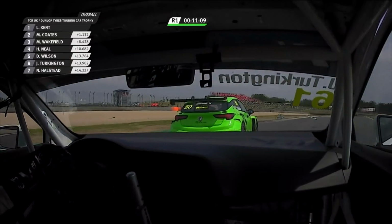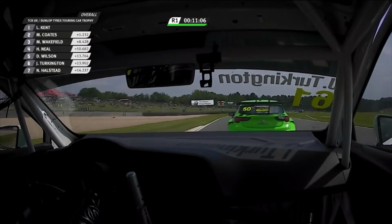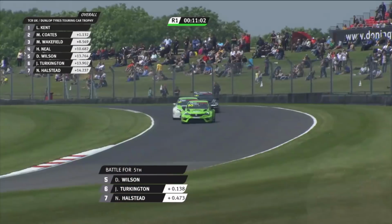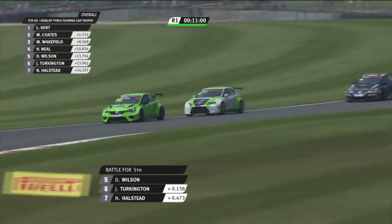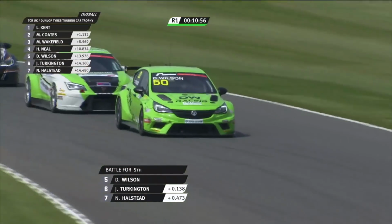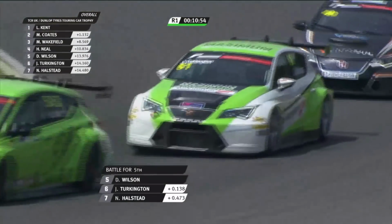They both hook up the apex, there's no way through, and Nick Halstead is still right with them as well. So 3 cars fighting over 5th position here, and the 3 of them separated by just a fraction over half a second at the line. Down the hill they go then. James Turkington still very much getting used to this car, and Darrell, I don't think has done a huge amount of winter testing with this machine.